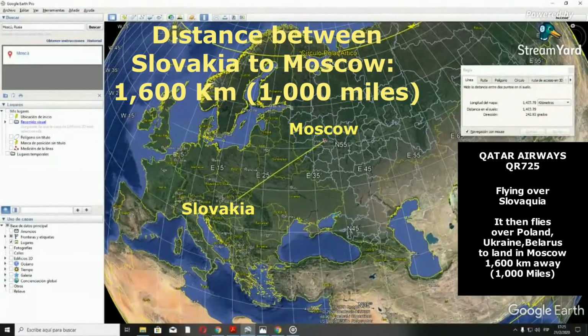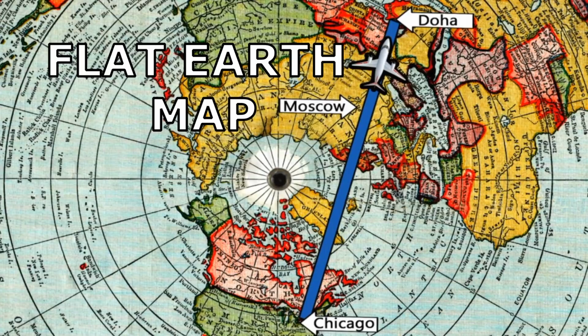Now, remember, this is an emergency landing. The boy had been in a coma. Why would the pilot fly another 1,000 miles or 1,600 kilometers to stop in Moscow? It makes no sense on the globe Earth. But when we look at the Flat Earth map, we understand why the pilot stopped in Moscow for this emergency landing, because he was flying directly above Moscow when you fly from Chicago to Doha.